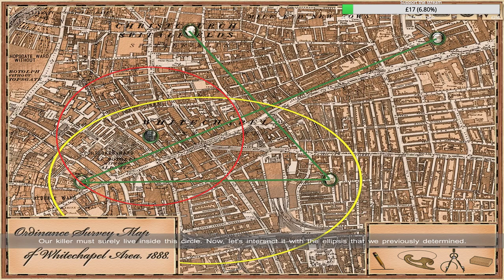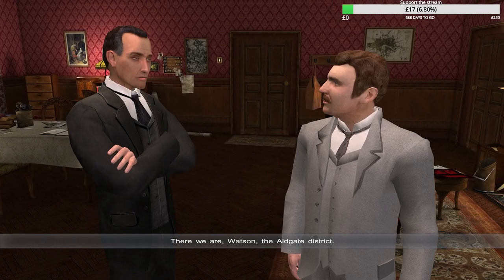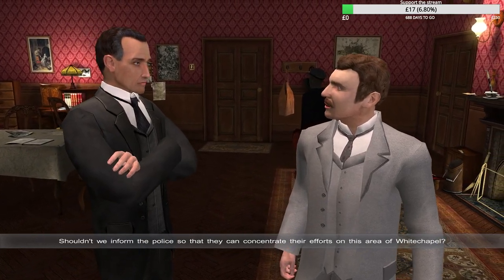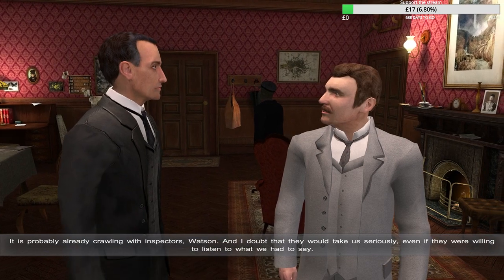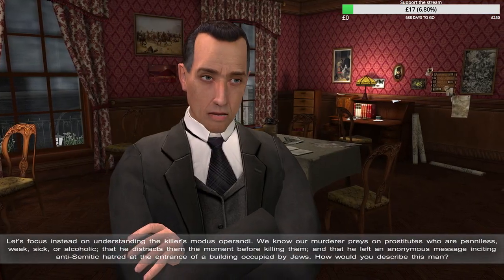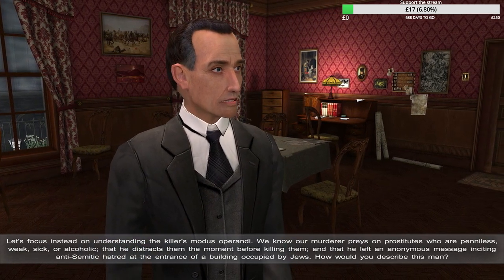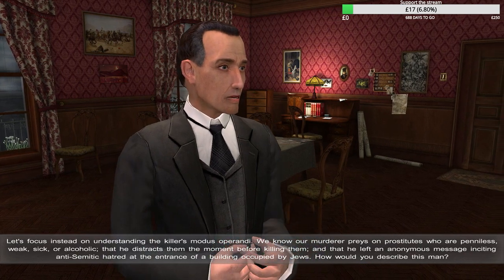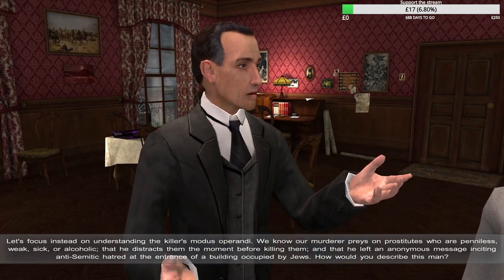Our killer must surely live inside this circle. Now, let's intersect it with ellipses that we previously determined. There we are, Watson, the Aldgate district. Shouldn't we inform the police so that they can concentrate their efforts on this area of Whitechapel? It is probably already crawling with inspectors, Watson, and I doubt that they would take us seriously, even if they were willing to listen to what we had to say. Let's focus instead on understanding the killer's modus operandi. We know our murderer preys on prostitutes who are penniless, weak, sick, or alcoholic, that he distracts them the moment before killing them, and that he left an anonymous message inciting anti-Semitic hatred at the entrance of a building occupied by Jews. How would you describe this man?